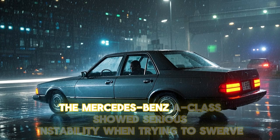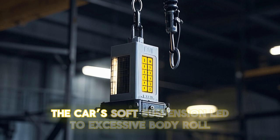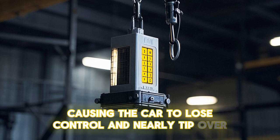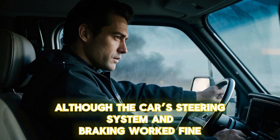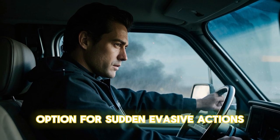Why it failed? The Mercedes-Benz A-Class showed serious instability when trying to swerve at high speed. The car's soft suspension led to excessive body roll, causing the car to lose control and nearly tip over. Although the car's steering system and braking worked fine, the lack of rigid stability in emergency maneuvers made it a dangerous option for sudden evasive actions.